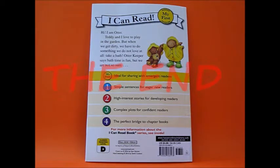Thank you all the little boys and girls for joining us today as we read this wonderful little book. Remember to please go back and look at all the wonderful drawings.